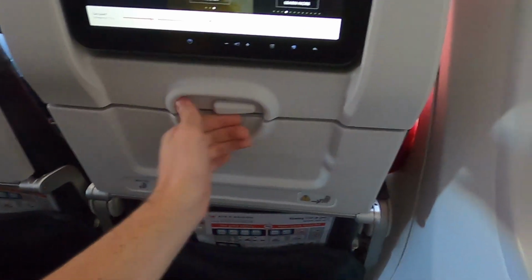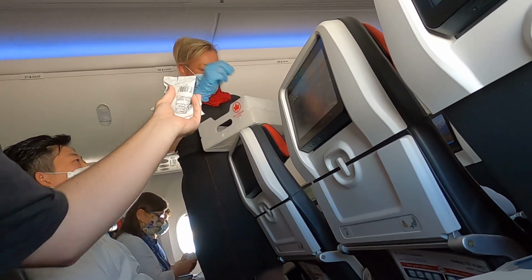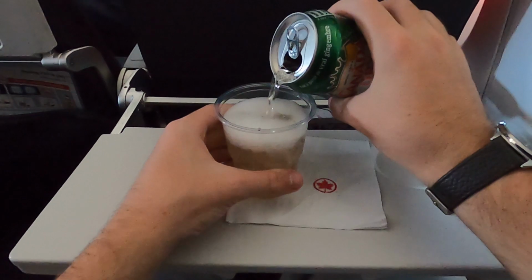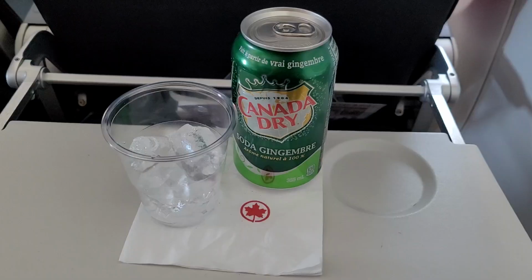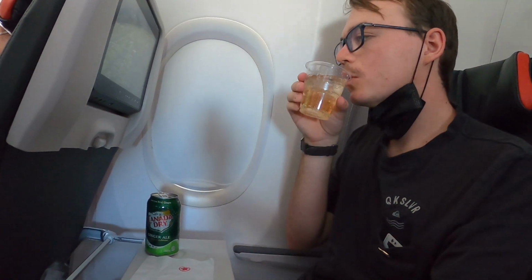The in-flight service began shortly after takeoff. We were served a small bag of pretzels as our snack and our choice of a soft drink. I appreciated the fact that the drinks were served by the can instead of just a single pour.